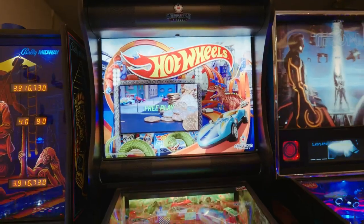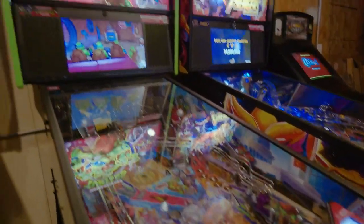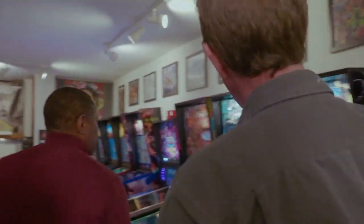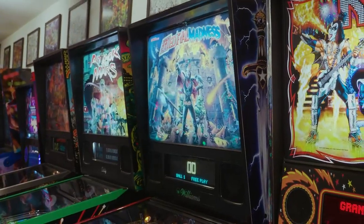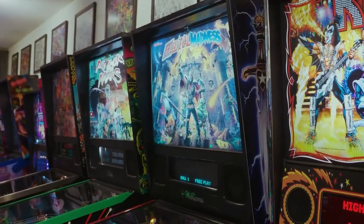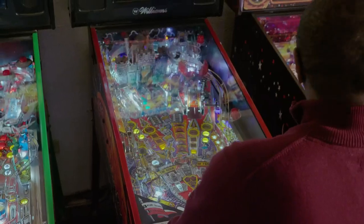I see people drive 15, 20 hours to go get a pinball machine they want. A good pinball machine used to be $2,500. Average price on a new pinball machine is now $8,000. This is one of the most highly desired games, it's a Medieval Madness. This game sold for $4,500 brand new in 1997. You couldn't touch one for under $12,000.